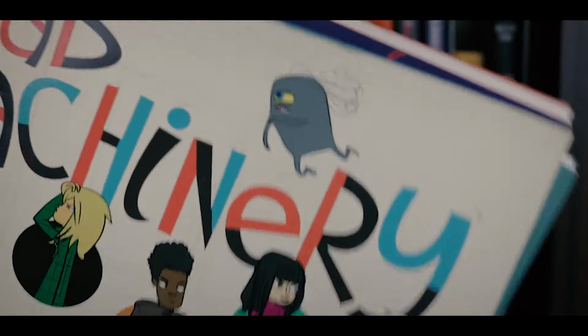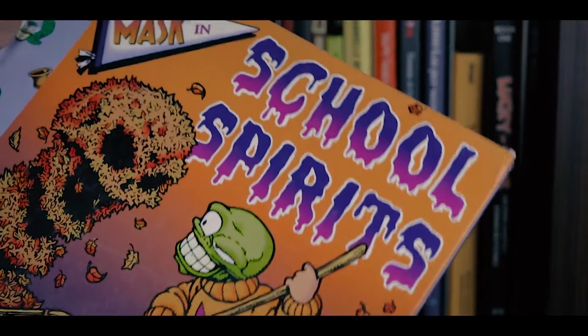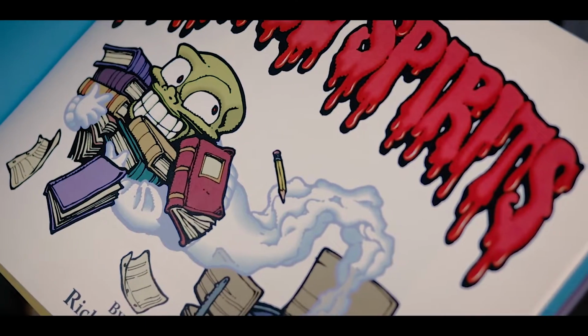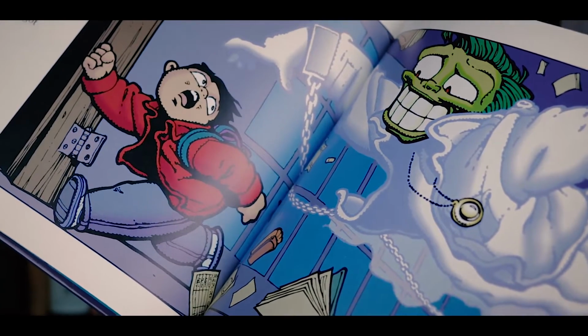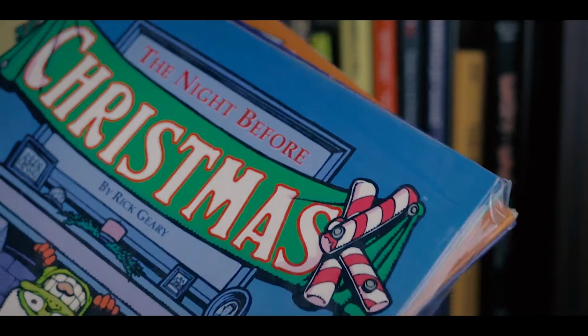Hilarious and heartfelt comics. My fandom of Rick Geary has led me to collect these 3 Mask volumes from Dark Horse. These are for children, but illustrated and written by Rick Geary, so I had to get them. I mean, it's fairly irresistible. These usually relate to Stanley Ipkiss's relatives or kids finding the mask somehow, Uncle Stanley, I think, for one of them, and are just delightfully illustrated, including the fantastic colors. So there's The Mask in School Spirits, The Mask Summer Vacation, and The Night Before Christmas, all by Rick Geary.